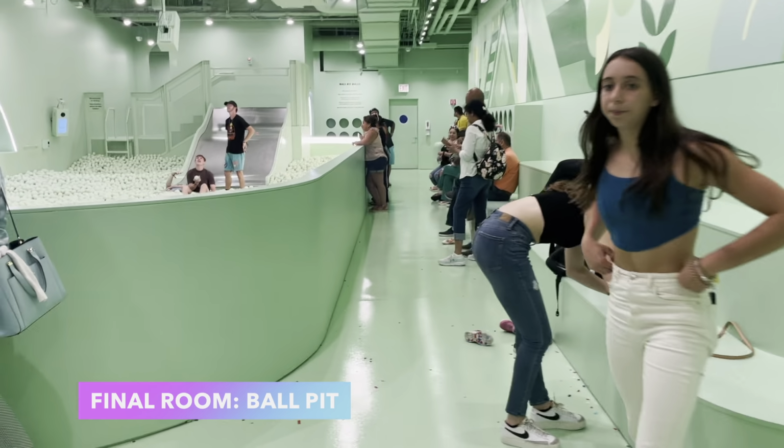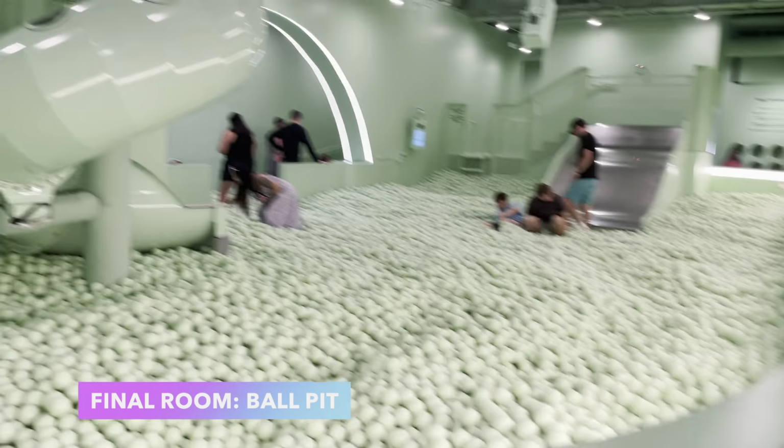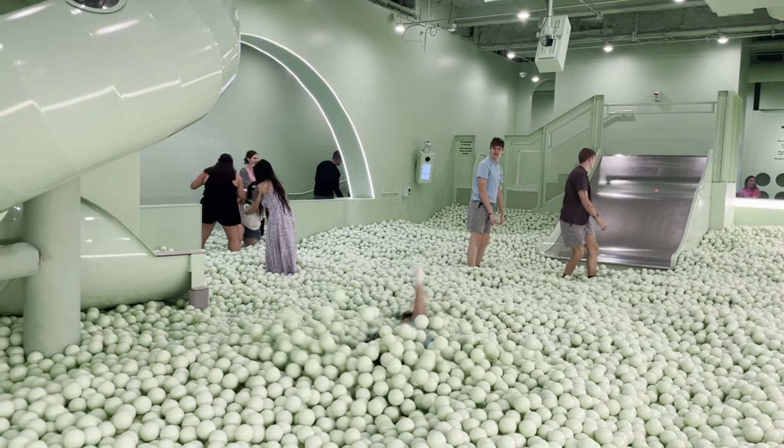Like an ice cream factory. You know what I'm talking about? You want to get in there, babe? It's a slide. No, you won't. Look at these big kids. They bigger than you.